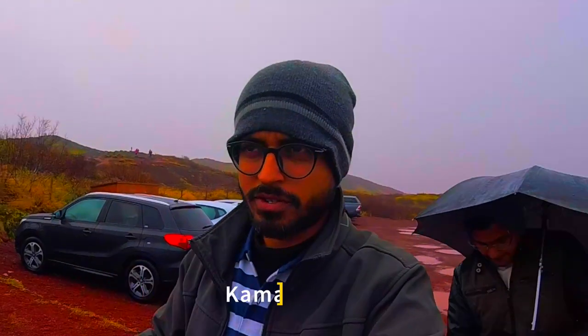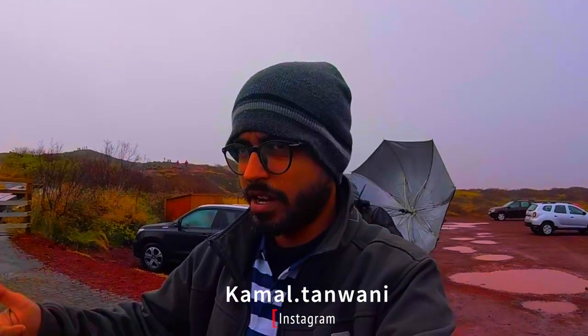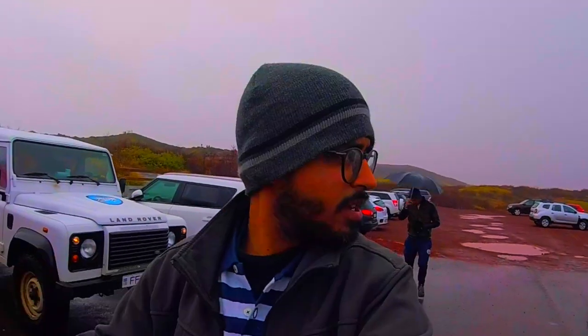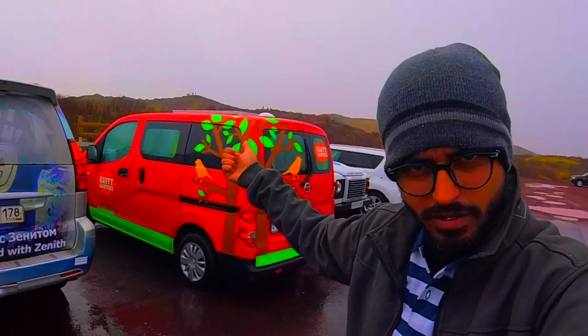It's day 4 in Iceland and we are just doing that famous Golden Triangle. So we came near the Kerid crater now. It was a crater formed after, I think, some meteor fall or something. We parked our car there and are going to the crater. I'll show you the crater now. This is the Kerid crater.